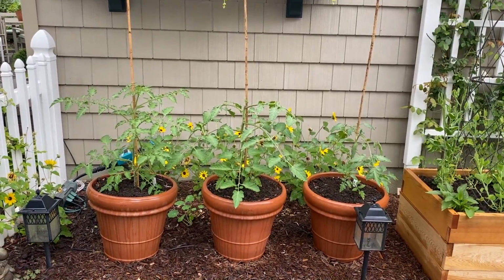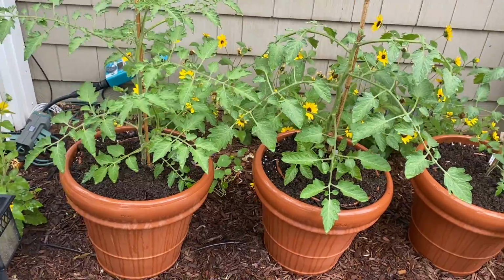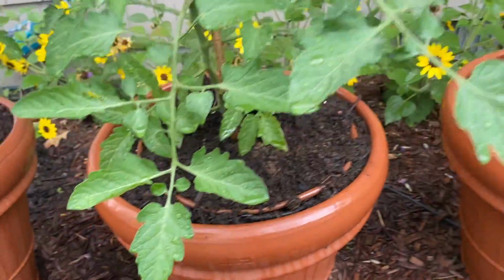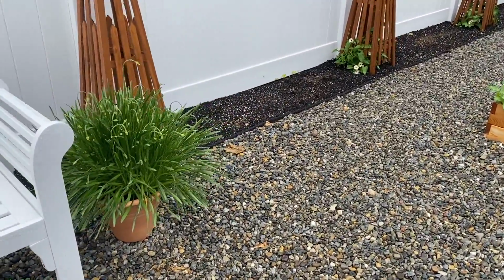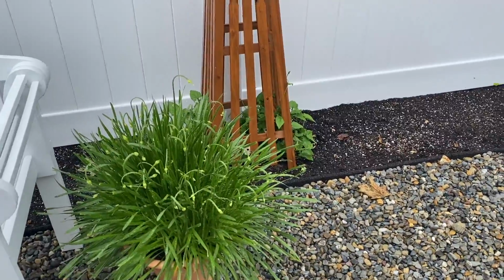I'm thinking about that. So these are some tomatoes that I sowed inside as well. These are heirloom. So I've got Sun Gold, I've got Napa Grape and Yellow Pear. I've got some Millennium Allium, or is it Serendipity? It might be Serendipity. I'm not sure.